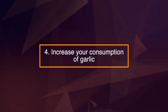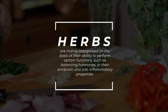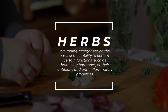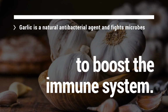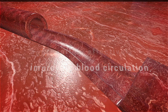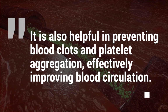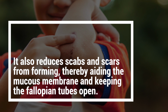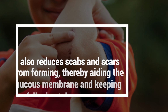4. Increase your consumption of garlic. Herbs are mainly categorized on the basis of their ability to perform certain functions, such as balancing hormones or their antibiotic and anti-inflammatory properties. Garlic is a natural antibacterial agent and fights microbes to boost the immune system. It's also helpful in preventing blood clots and platelet aggregation, effectively improving blood circulation. It also reduces scabs and scars from forming, thereby aiding the mucous membrane and keeping the fallopian tubes open.